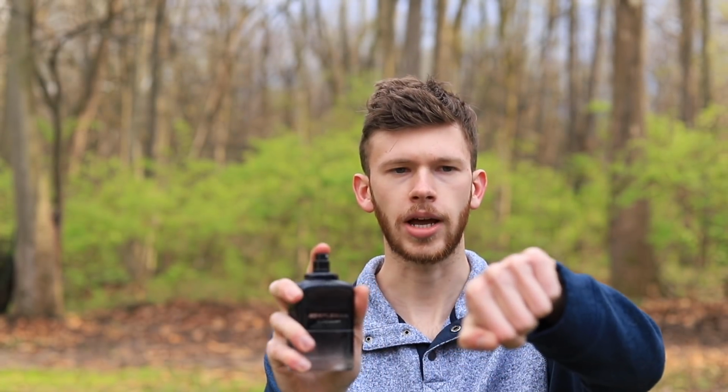But we'll go ahead and give this one a spray on my hand for the first time, and we're going to see how this one smells. I'm excited. I like the Gentleman line, and I'm curious to see where this one is going to stack up. So for me, initially, you get that iris. You get a bit of a spicy kick.